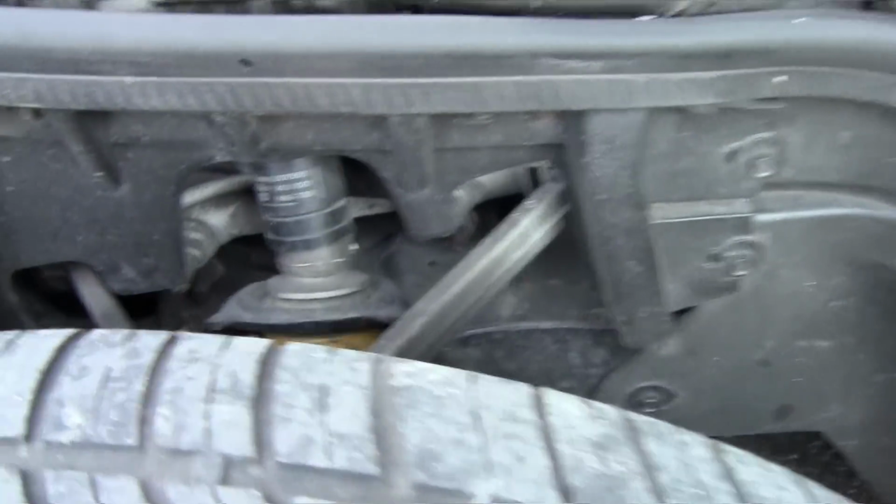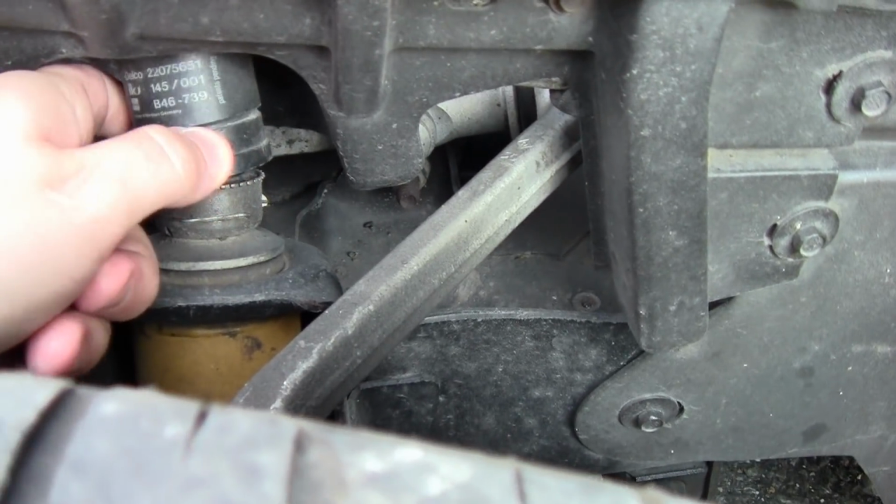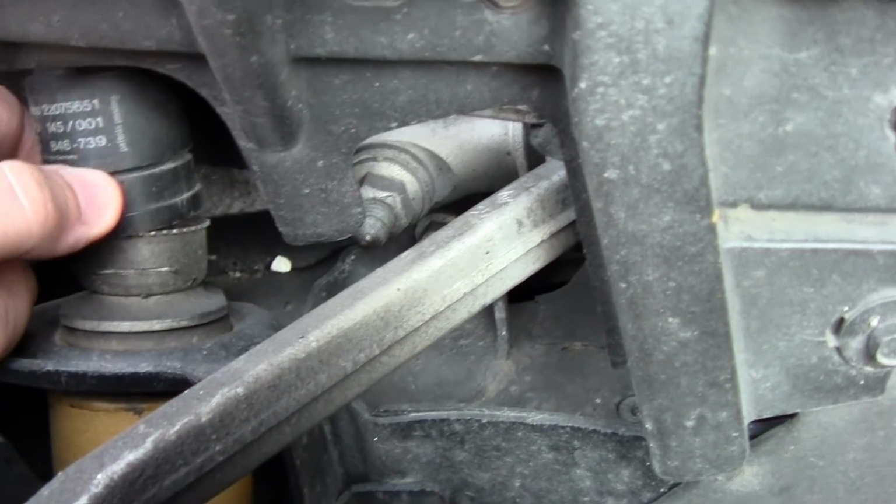And I'll tell you how I know it's broken for sure, and I'll show you right here. Whenever I got the car, I asked the guy who I bought it from what that light was for, and he told me, oh, it's your selective ride control, it's broken. Well, right here on this thing right here, see how it's just there and it's not actually attached to anything?